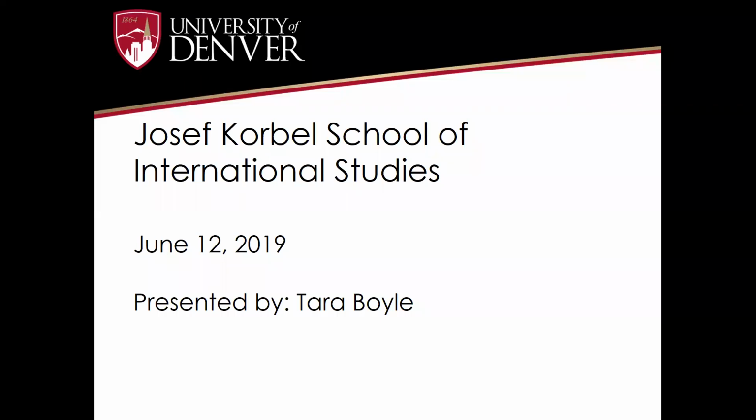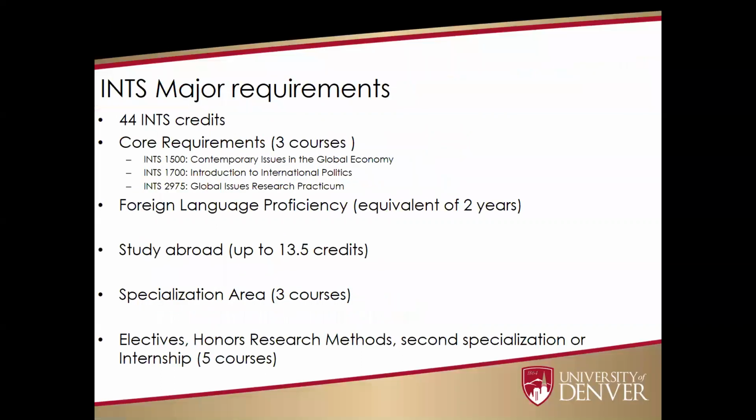And this means that in your first quarter at DU, you have quite a bit of flexibility with what classes you take. So in other words, when registering, don't stress out if you don't get your first choice of a class schedule. You'll have plenty of opportunities to get the courses you need over the next few years.